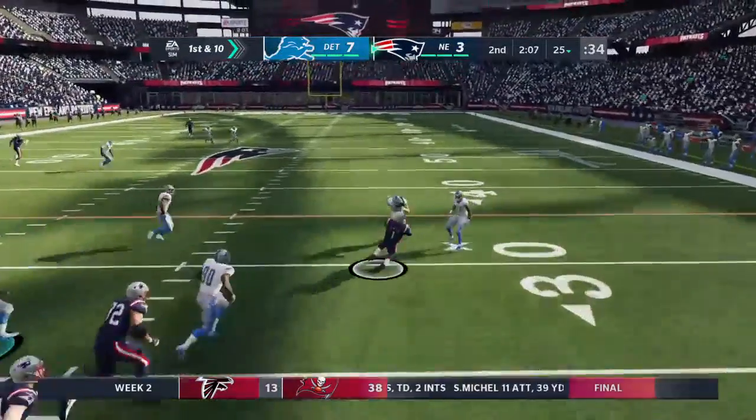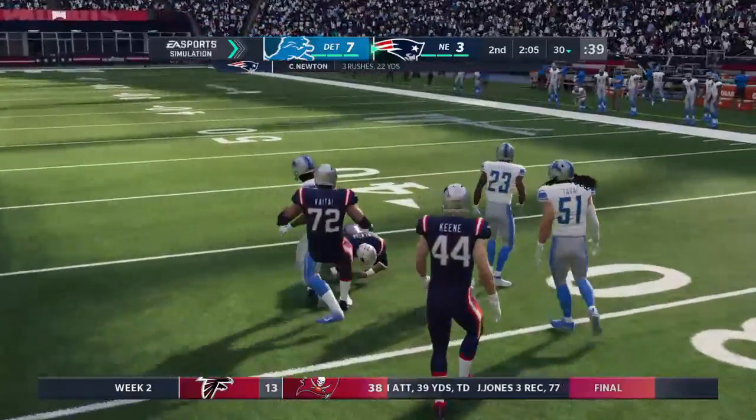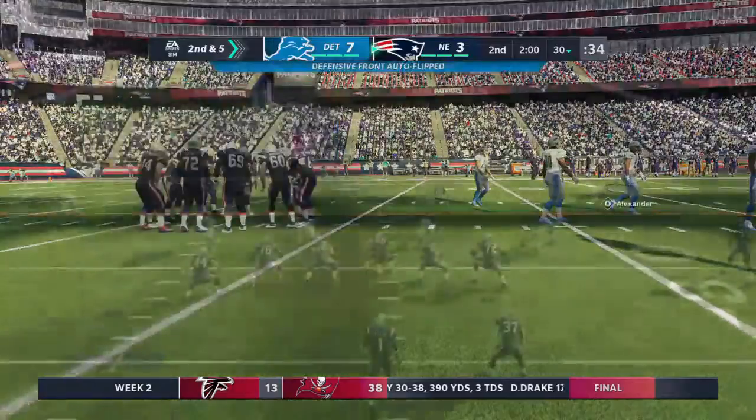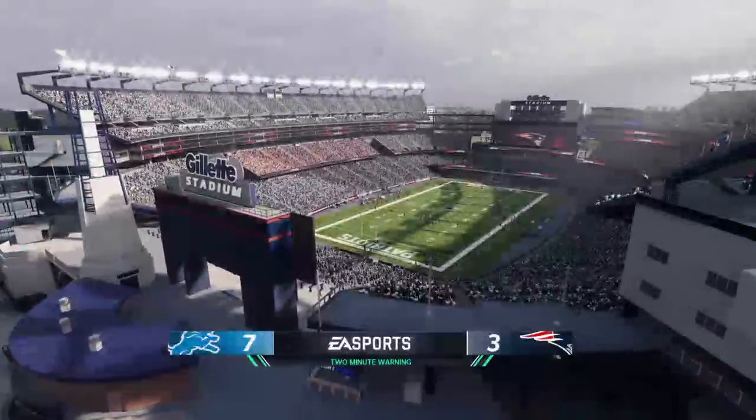Because you're exactly right. They're none too pleased that they didn't punch it in for 6 points. But they also have to remember they did put points on the board. 3 points is 3 points. And in this league, you take points when you can get them.